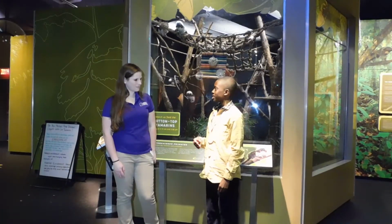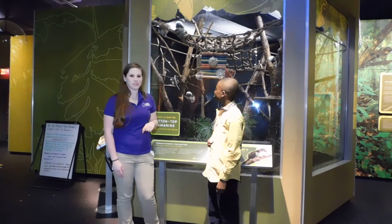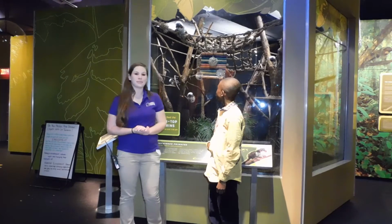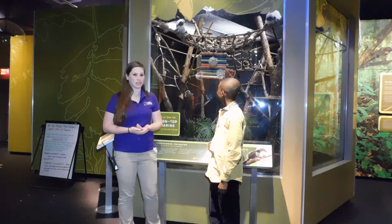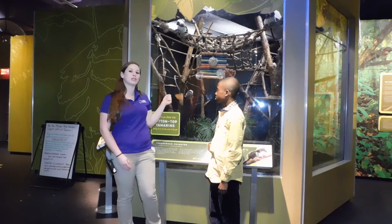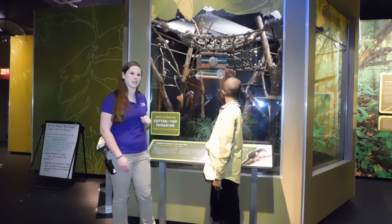Tell us about cotton-top tamarins and their natural habitats. Sure. Cotton-top tamarins are one of the guests' favorite animals here at the Science Center. In the wild, they live in Colombia. Here at the Science Center, we try to replicate their natural habitat, which would be the tropical rainforest or the dry deciduous forest, by adding lots of different trees and different types of enrichment, which are all these items that you see that might not look so natural inside of their enclosure.